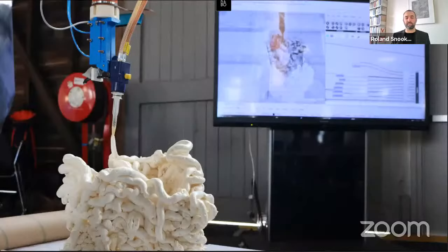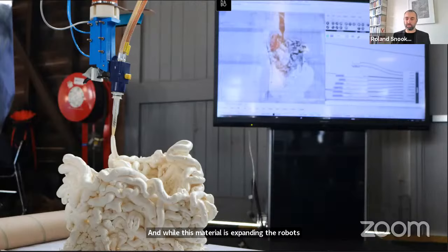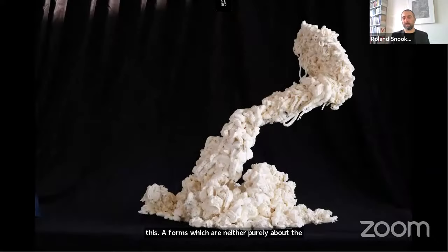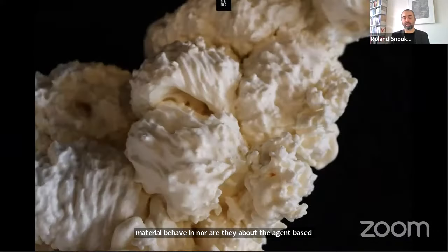And while this material is expanding, the robot's responding to what it does. It's scanning in real time and then making a series of new agent-based behaviors or decisions as to what it does next. And so the idea is that the forms we're trying to create from this are neither purely about the material behavior, nor about the agent-based behavior, but they become some strange hybrid of the two. And we're interested in what different types of characteristics that then generates.